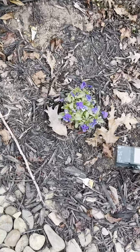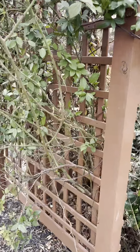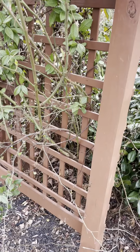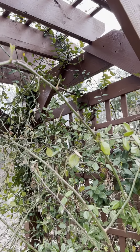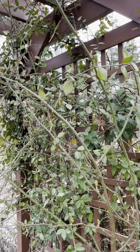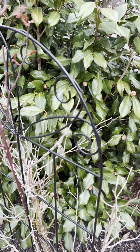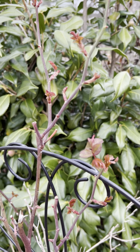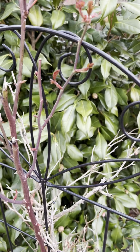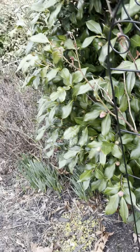One little Johnny Jump up here, more Shasta daisies, and climbing roses. These have been quite prolific last year. I need to train them up onto the arbor, but it does look like we're going to get a lot of climbers crossing over the arbor this year. It's taken us about 4 years to get to that point. And another climbing rose. This one's kind of a pinkish orange color when it comes out, and doing very well.